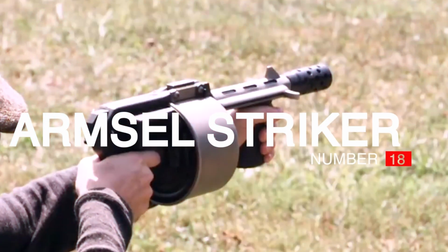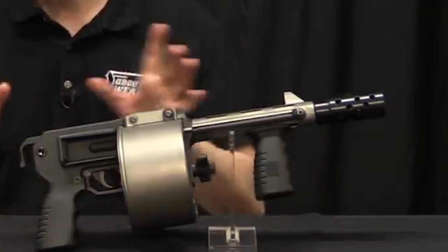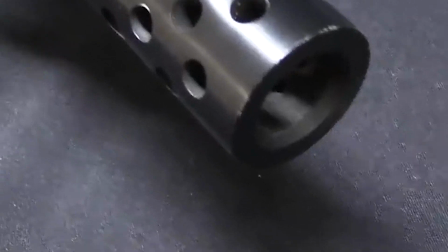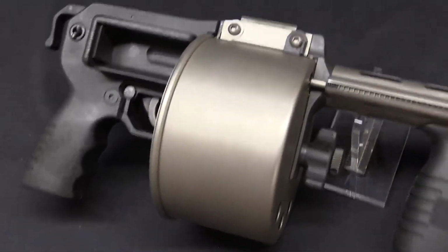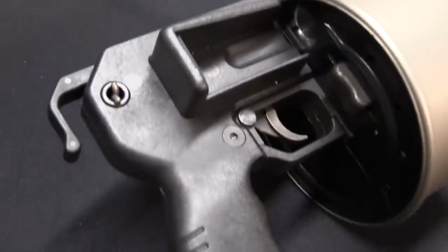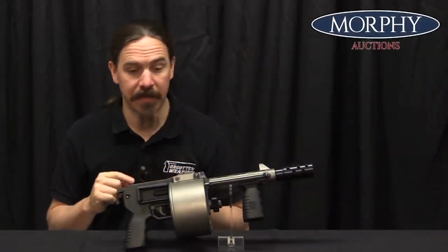Number 18. Armcell Striker, $1,150. The Striker 12 is a 12-shell semi-auto shotgun with a revolving drum that is clock spring wound. It weighs the same as a Franchi SPAS-12, but is almost half the length. The Protecta Bulldog version is even shorter, with a total length of only 400 mm, but with a cartridge count of 11 as opposed to 12.